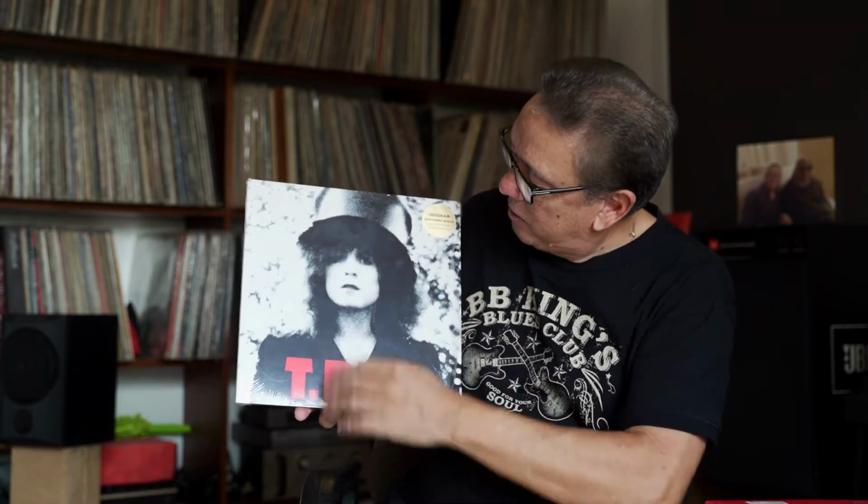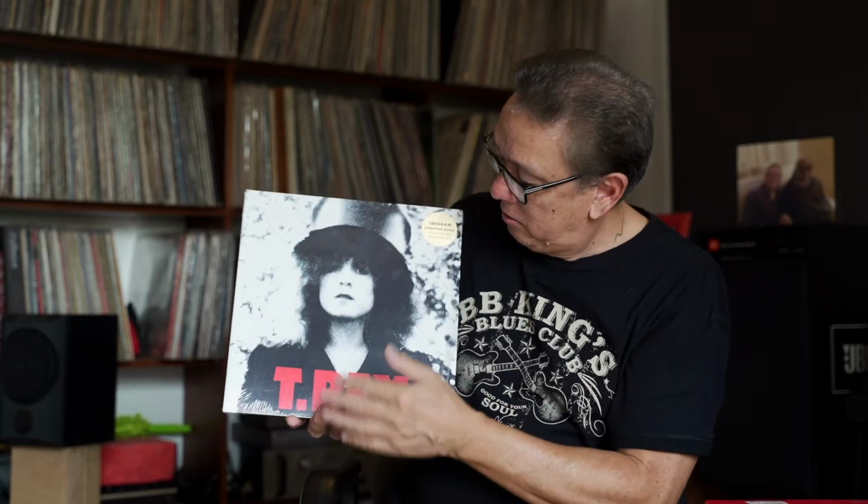T-Rex. Look at that album cover. You know, the photographer, I don't know if he meant to make it look like this. It's eerie. It's off focused. Anyway, T-Rex.